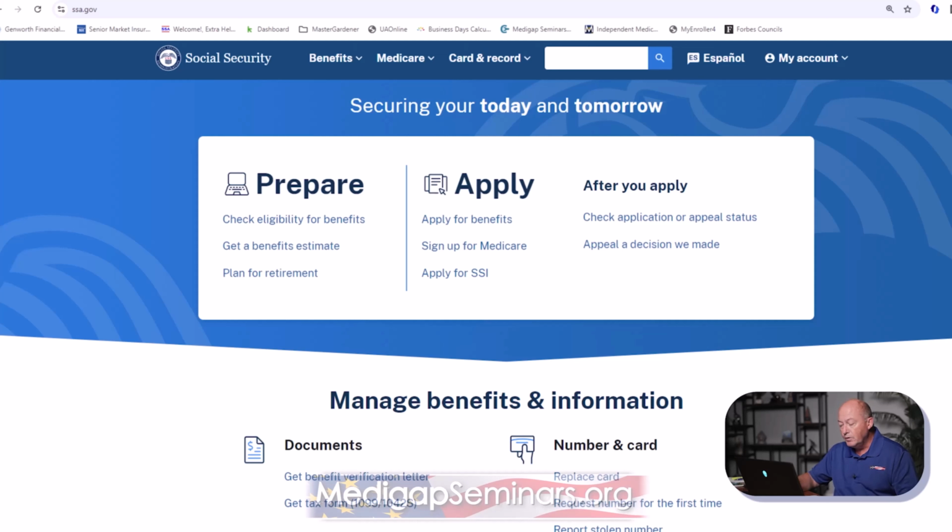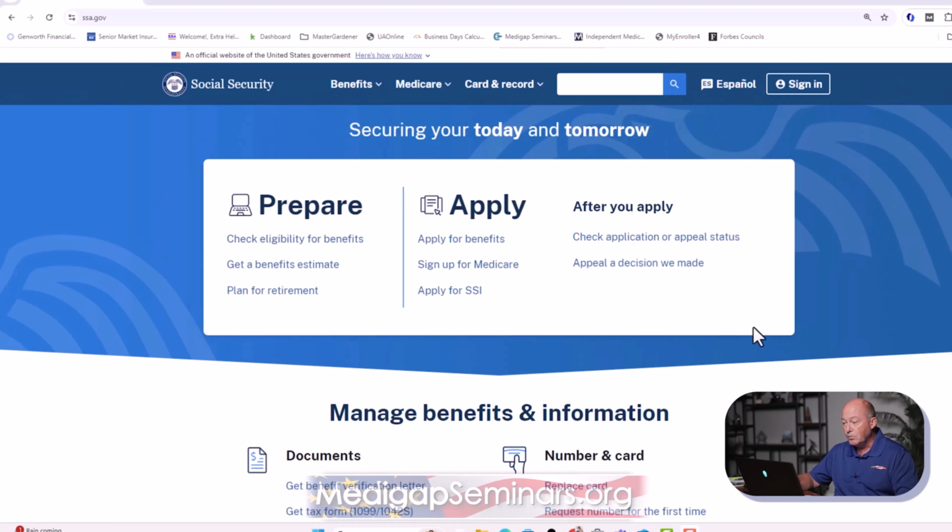Now, if you're new to Medicare and you're enrolling in both Medicare Part A and Part B, but not enrolling in Social Security income, this is exactly what you'll be doing. Now, to enroll in Medicare, go to the SSA.gov website, Social Security's website. If you enroll from the Medicare website, it simply links to this site. So let's watch as I enroll.